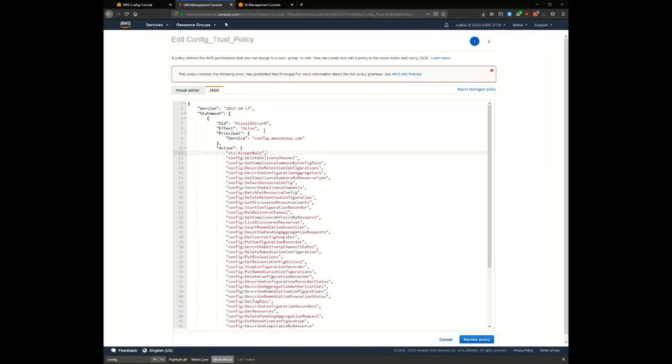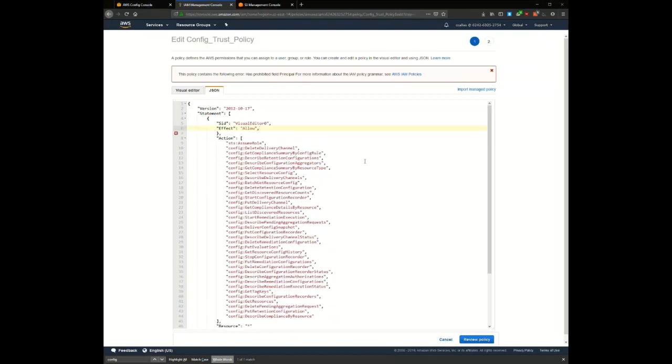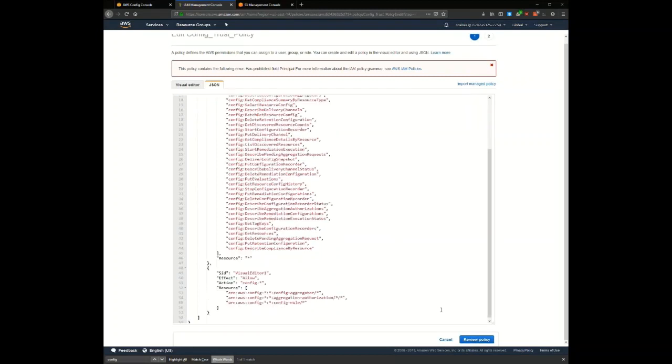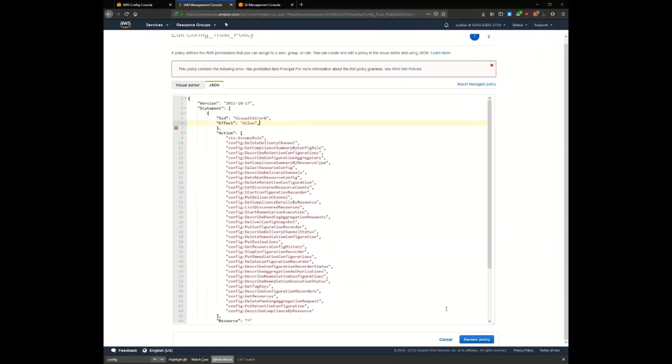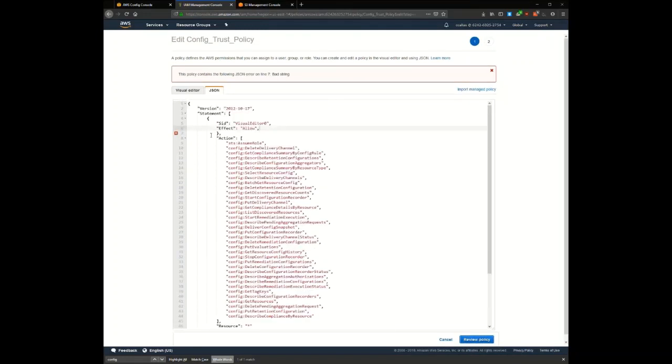And you'll see here as you're going through the policy editor that if something else kind of overwrites it, it'll prevent you from actually introducing mistakes within the environment, which is good. So we're going to pull that out. And then when we attach this to a Config role, we're going to define the principal in another location here. We'll cover that in just a second.